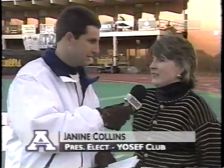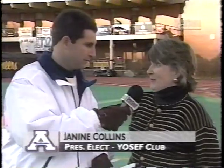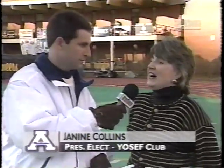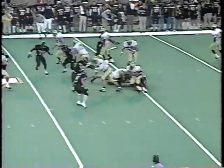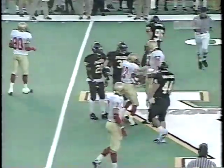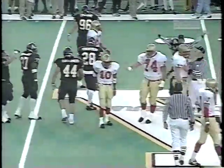And Janine, explain the Yosef Club, what it does and the role it plays in ASU athletics. The Yosef Club is a group of people that support Appalachian to their highest and best ability. The Yosef Club gives scholarships for student athletes. That's all we do. We support our student athletes. We have a fine athletic program here, and we have a lot to be proud of. And so we have a good group that supports us.